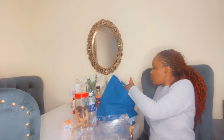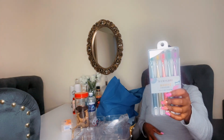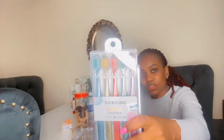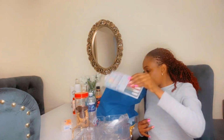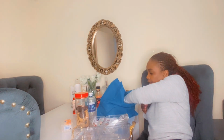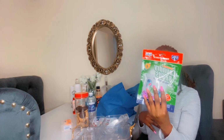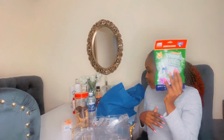I also got this toothbrush set, and it's for family use. I just came across this, and I thought it's nice, and it's different from the ones that we get from our local shops, so I thought of getting one. I also got these pods. These are laundry pods, and I'll be using them when washing my clothes.